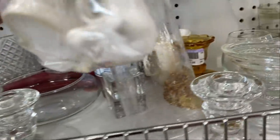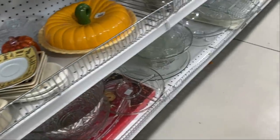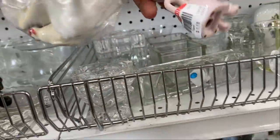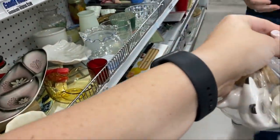Man, I don't know about you guys, but I love finding cool baggies of things, just stuff. I didn't really show the camera very well because my hands are kind of full, but that reminds me of Amanda over at Hot Mess Vintage, the candle holder that I just found. And then I spotted this little pink kitty, and I was like, oh my gosh, Erin, take this from me. My hands are so full.